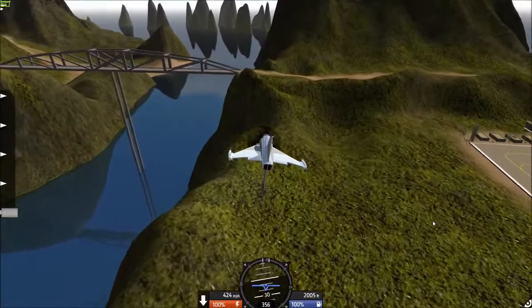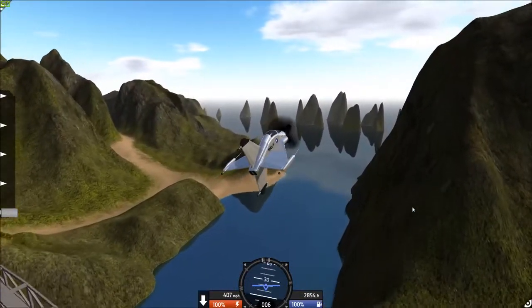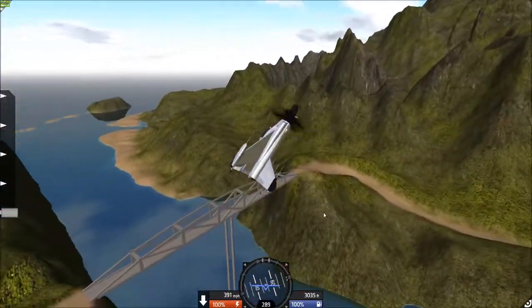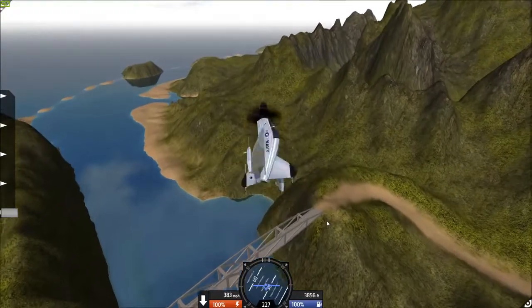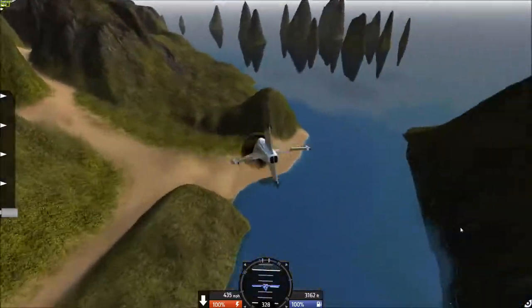So it's a vertical stabilizer. Doesn't do much, but obviously it doesn't need to, because if you need to turn, you could just... It's got a very tight turning circle. Using the flaps. Oh, this thing's an absolute joy to fly.